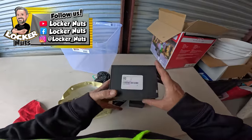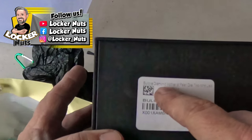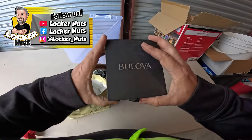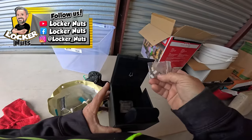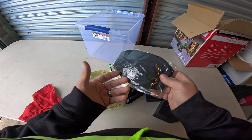Yeah, that's not from the jewelry store. That looks like an Amazon label. Bulova Diamond Mother of Pearl Dial Two-Tone. Okay, there's Bulova. Oh, dang it, there's nothing in there. Wow, almost so beautiful. It's a different tone on those links, but it looks similar to those links, just a different color. Face mask? I don't know.